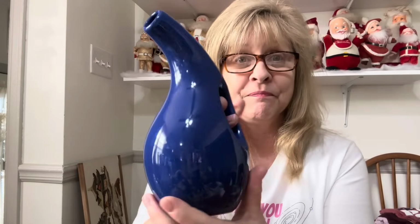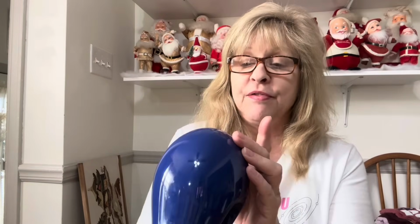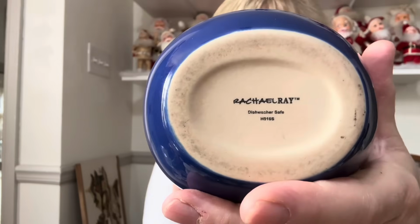Okay, I found this. Now, it doesn't have the little nozzle thing, but I didn't care. I got this awesome blue Rachel Ray olive oil container. I love it either way, even just because of the design of it. So I did pick that up. There it is, Rachel Ray.